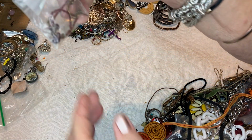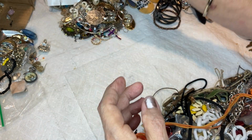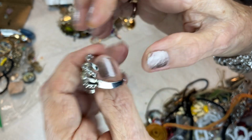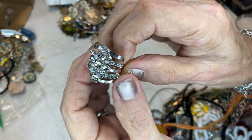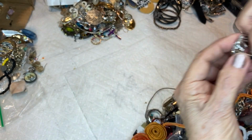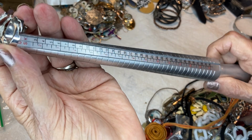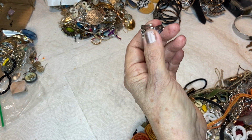Okay, let's see. These are some little earrings, and we'll go over that after. This is a ring that is a sizable ring. Has all its rhinestones. This will be $1. Let me see what size it is without stretching it out, because obviously you can adjust the size. This is an 8, right on the money.